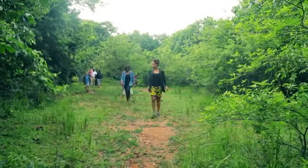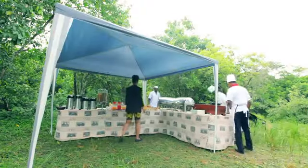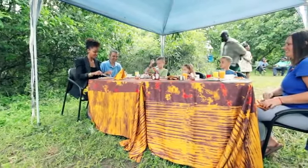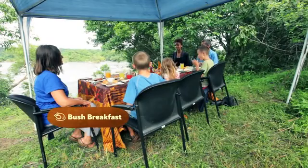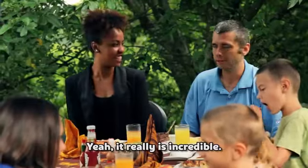A visit to Chobe Safari Lodge in the Murchison Falls National Park will not be complete without this unique safari bush breakfast. I happen to find one of the families that is visiting Chobe for the second time, and we have a little chat. How have you found living in Uganda? You said you're living here for 6 months? Yeah, 7 months. Is it everything you hoped for? Oh, it's incredible. It really is incredible.